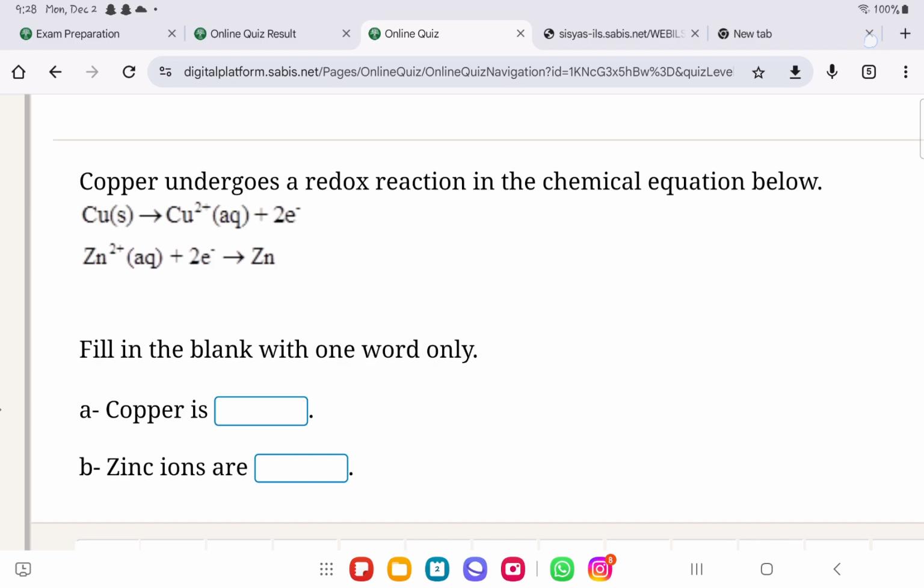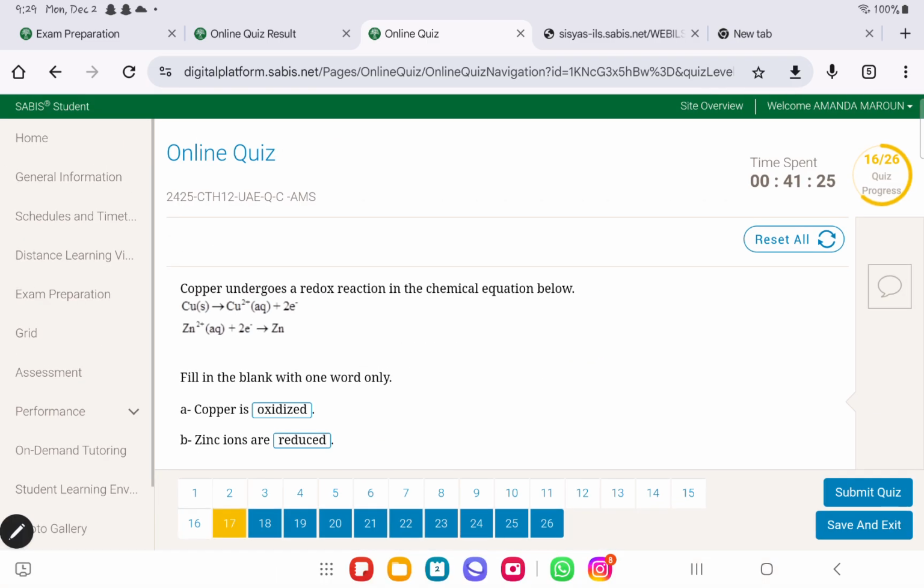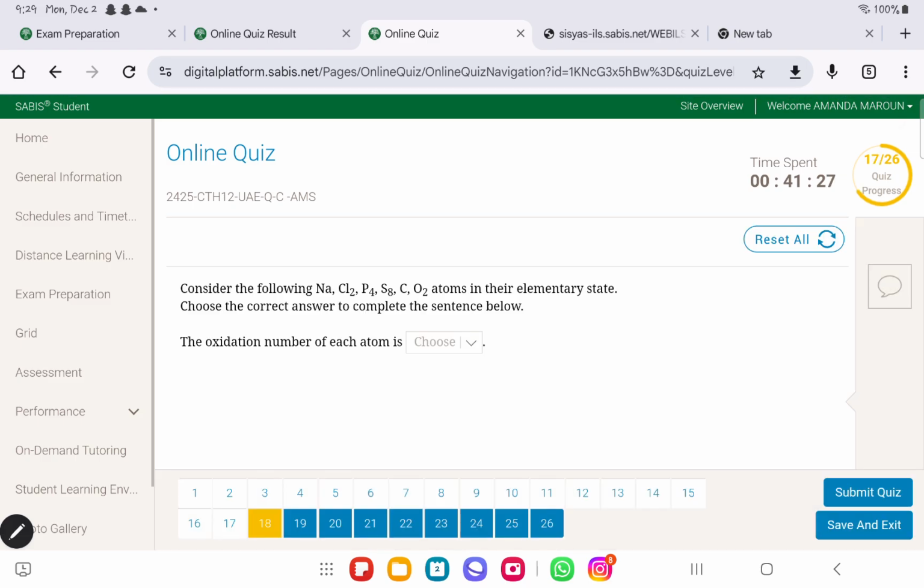Okay, now here let us see what's happening. Cu, solid. Originally it was neutral. Then it became positive. That means it lost 2 electrons. Losing electrons means it's going oxidized. It's undergoing oxidation, so it is oxidized. Zinc originally was Zn2+. Then it became Zn. So that means it gained 2 electrons. Gaining 2 electrons means it is reduced. I'm not sure if these spellings are like this, but it's oxidized and reduced.